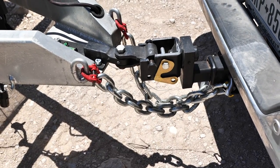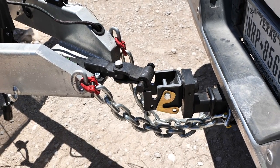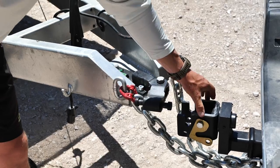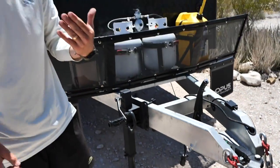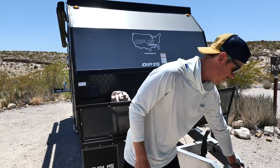Hopefully this isn't gonna roll off the mountain. Oh, God. There it goes. You're chained to your truck. So this swings right here, and this swings. So it allows you to just go down some really nasty roads. Much more nasty than my truck could even handle.